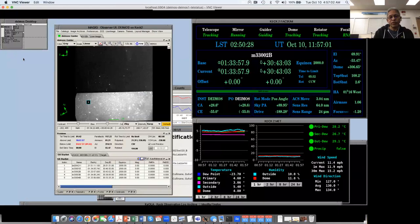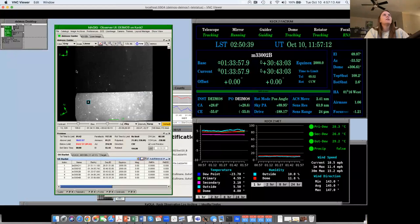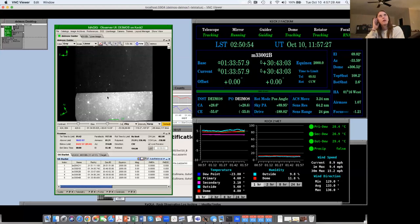Okay. That might be cool for people to see because you can see the individual stars in M33 in that guider image. Basically, as the sky rotates throughout the night, we have to make sure the telescope's pointing where we think it's pointing. So we use bright stars to guide the telescope. We track the position of those stars and we move the telescope with the motion of the sky. So that's pretty much what this is showing here.